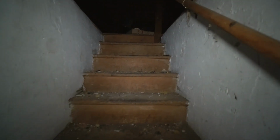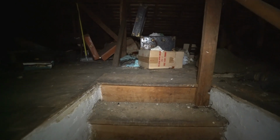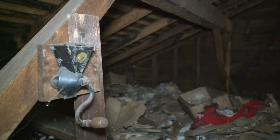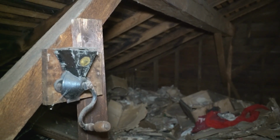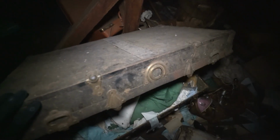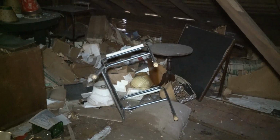There's only one area of this house we didn't explore yet, and that's the attic. Wow, you could really smell the dust up here. Like, look at this chest, oh my god. This is beautiful, who knows how old this thing is. Just folded blankets and whatnot. Got a walker right there.